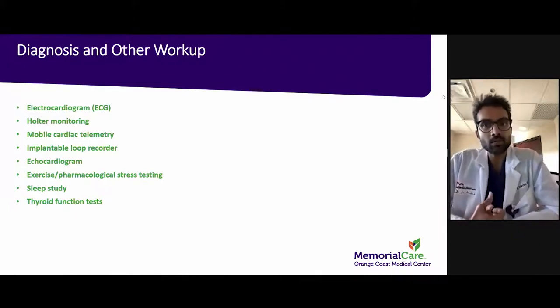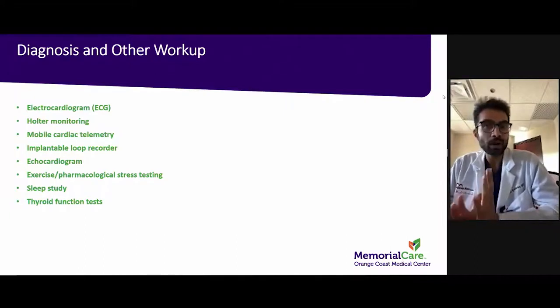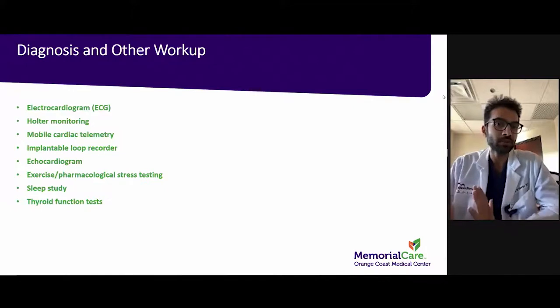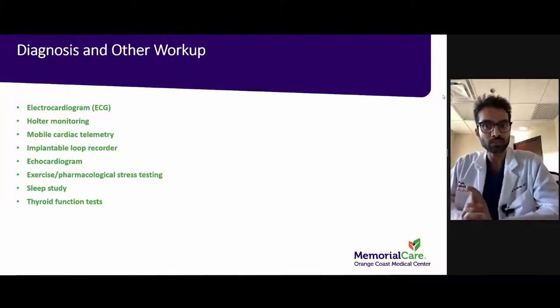So how do we diagnose AFib? We use rhythm monitoring devices to diagnose and detect atrial fibrillation. The most common form that everybody has some experience with is an electrocardiogram. You go to the doctor's office, get a 12-lead electrocardiogram, and it identifies what type of arrhythmia you're having. The problem with that type of diagnostic tool is that you have to be in the arrhythmia for us to find AFib. So in patients who are in normal rhythm on that initial 12-lead EKG and we suspect atrial fibrillation, Holter monitors are helpful, or longer-term ambulatory monitoring such as MCOTs.